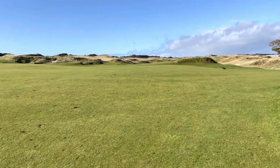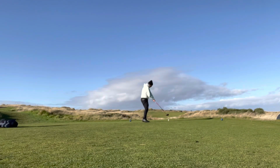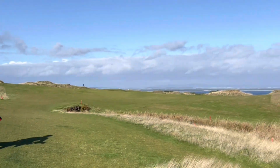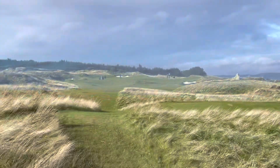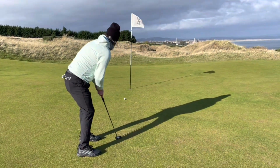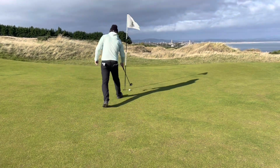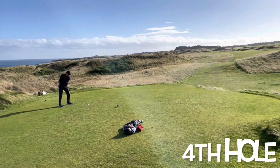First hole, dog leg right, super windy! What a place, wow. So I've gone bogey, double bogey, bogey. Nearly got a par on the last, silly double on the second. Par five, fourth now, what a beautiful hole.